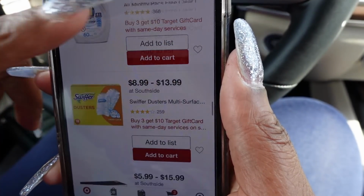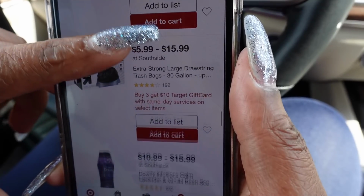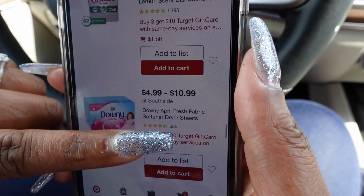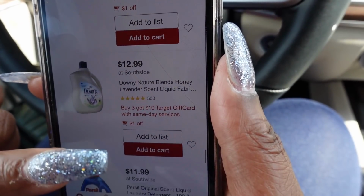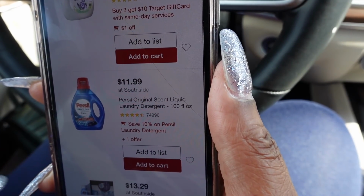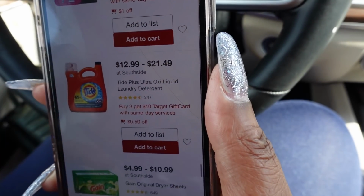So I'm gonna add 3 of these items to my cart because I actually need a trash bag. So I think I might do some trash bags and maybe a huge bottle of detergent. I'm still scrolling because there's so much to choose from. I might do a huge bottle of detergent, a huge softener, and maybe some trash bags. Yeah, that should come out to, I don't know, but it should be pretty cheap and I should still qualify for that $10 gift card.